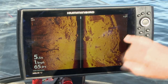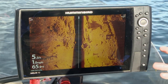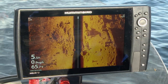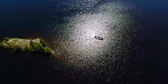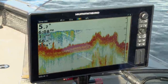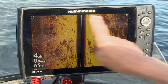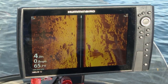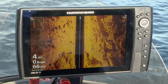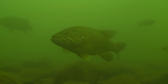The detail on my Helix 12 is something else. They call this Mega Imaging. It's a huge step up from what we had with side imaging before, the quality is way up. The images are so incredibly clear. This lake I don't have a map on, so I'm running 2D sonar on here, and I've got my side imaging. When I run side imaging, I'm running left and right at 60 feet. But the detail is so incredible. Look at the side of that boulder there. I mean, you get readouts like I've never seen before on side imaging.